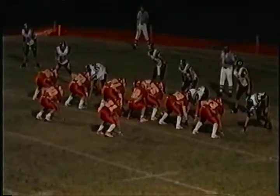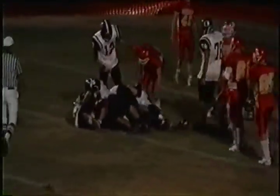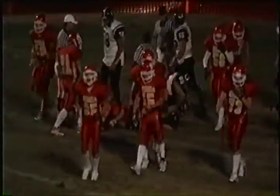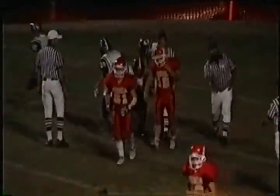So South Gallia lines up now for the two-point conversion attempt. There it is again. That is going nowhere fast. We are just bending all the time. We're not even paying attention to the tight end. We're bending and they're driving. So it's 9:03.